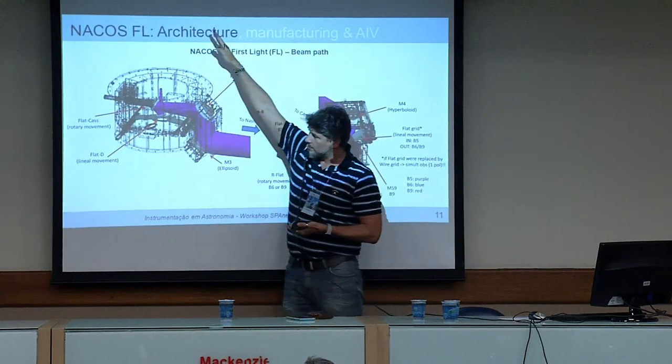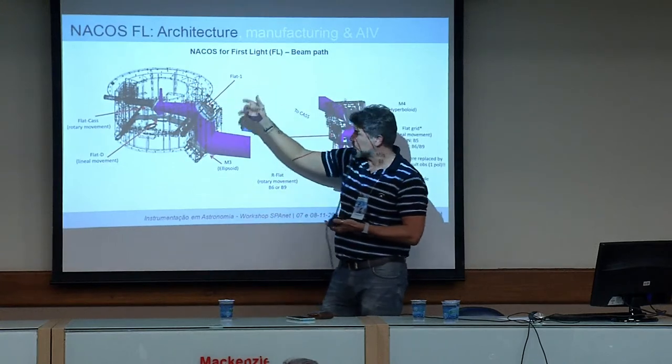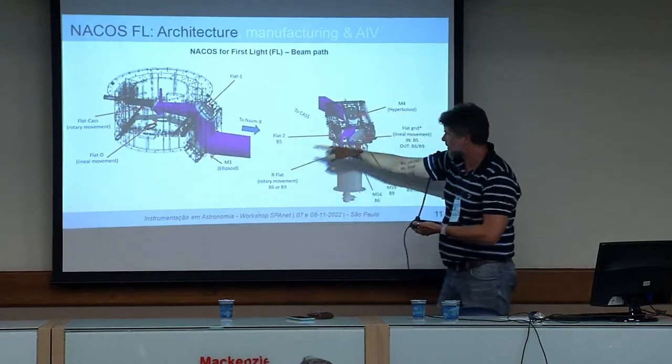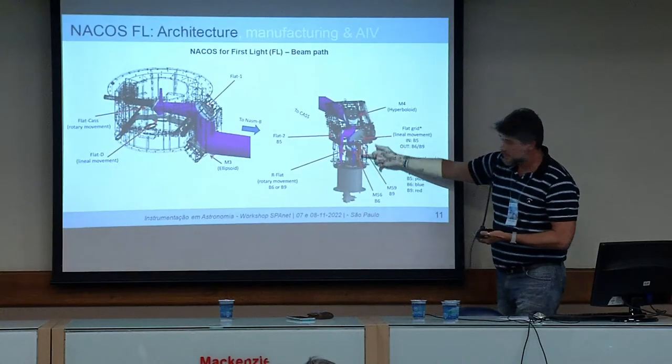The beam coming from the sub-reflector of the telescope, after passing through the Cassegrain focal plane that I showed some slides ago, is reflected in these common mirrors, and the signal is redirected towards the Nasmyth B structure, where the M4 mirror, the one that, if you remember, formed the Gaussian beam telescope together with M3, redirects the signal downwards. And there, a series of movable mirrors will allow the user to select between observing with band 5, 6, or 9.